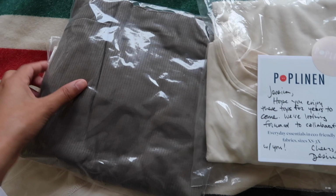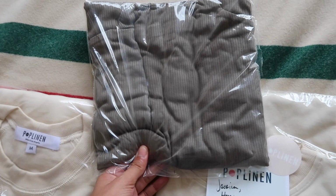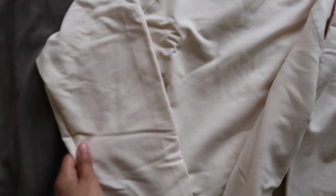This is a sweatshirt that I'm so excited to wear. This is a long sleeve shirt in this lovely color. Isn't that nice? And then this is actually a turtleneck, which I will still get plenty of use out of. It looks like a thinner turtleneck, which I really like, and also a nice color. They're all really, really soft.